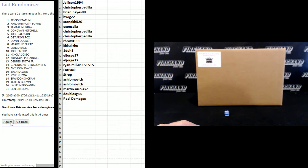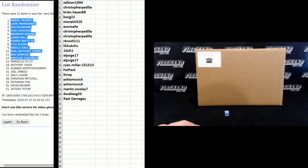1, 2, 3, 4. Fifth and final hit. Cross your fingers and hold your winners. 5. Jamal Murray on the top. And Jason Tatum on the bottom.